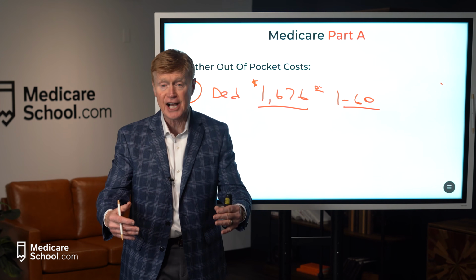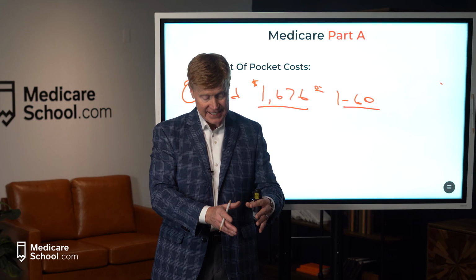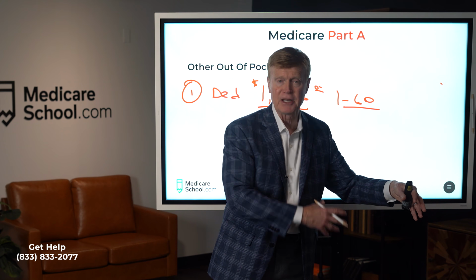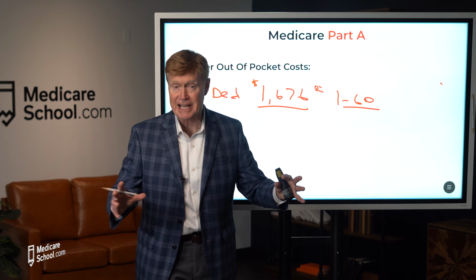So when I'm admitted to the hospital, I begin a benefit period. And let's say I'm discharged 7 days later. They discharge me. Now for the next 60 days of discharge, I am still in my benefit period, which means if I'm re-hospitalized during that 60-day window, I go back to the hospital, I'm still covered by the same deductible because I'm in the same benefit period.